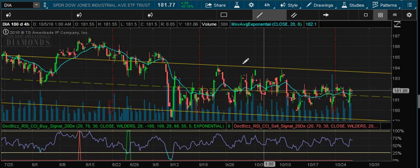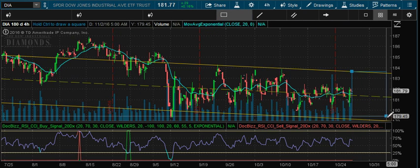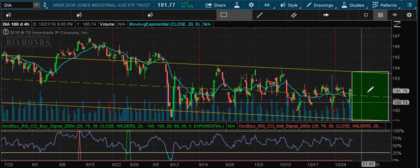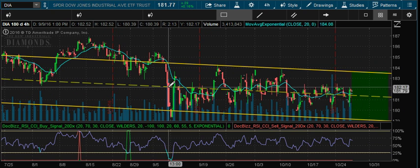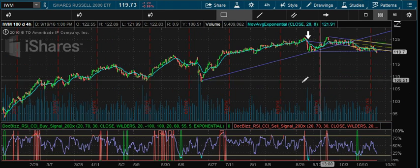The diamonds, I'm actually going to place trades in this range because it's going to continue this range. We should have caught it back in last month. September 9th was when that range started.